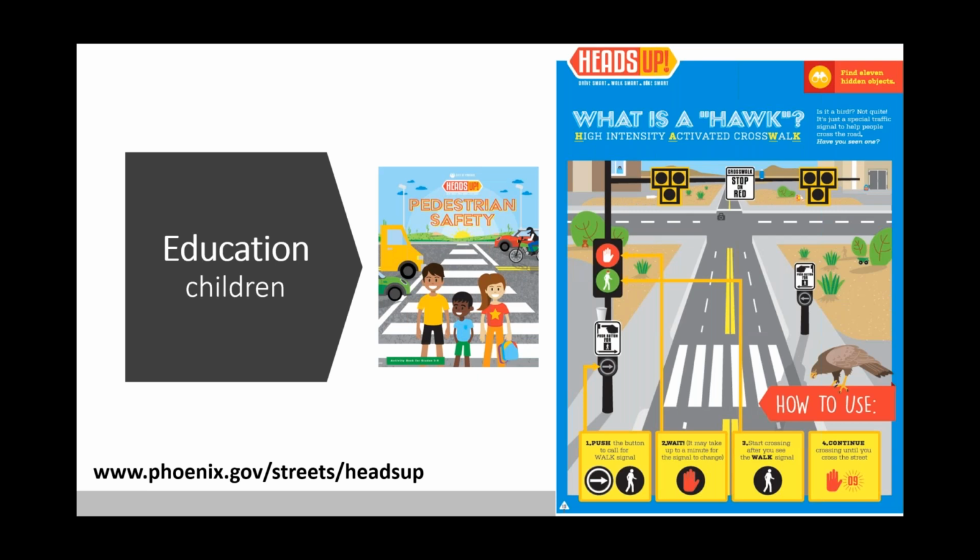Kids are often surprised to find out that no matter how much they push the button, it's actually timed or coordinated with other signals. So they learn that nothing's broken if they're calling the button and it's not coming on right away. So they understand more about our traffic light systems, and that's always really exciting to go out to schools and be able to teach kids that.